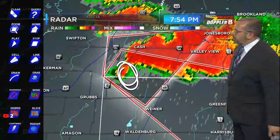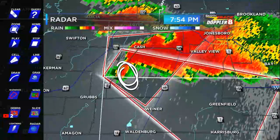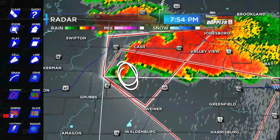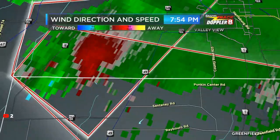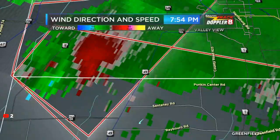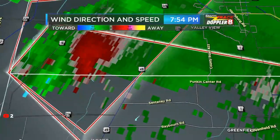Guys, you can take Max 2 if you want. I've got it zoomed in a little bit closer to Highway 49, with tornado warnings and one that's kind of going to give people a better idea. Harrisburg, Jonesboro, that's where that storm right there, the tornado's probably going to cross. So there's Highway 49. There's the state line, that white line right there, I can't tell if it's along the line or not. It's already crossed Highway 18.